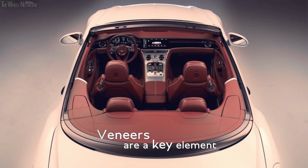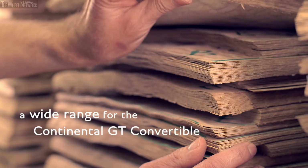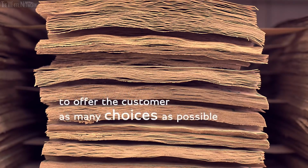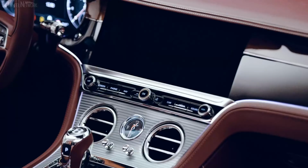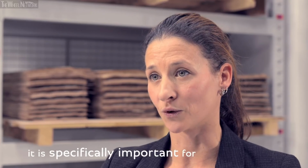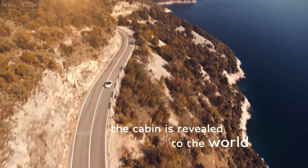Veneers are a key element of our Bentley interiors. We have selected a wide range of veneers for the Continental GT convertible to offer the customers as many choices as possible, because a veneer can be very personal. We've recently introduced liquid amber, which comes from Mississippi, and another species that is called Koa and comes from Hawaii. It is specifically important for the Continental GT convertible because the cabin is revealed to the world.